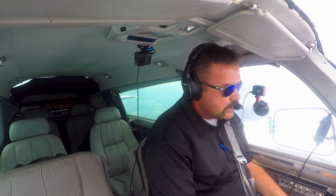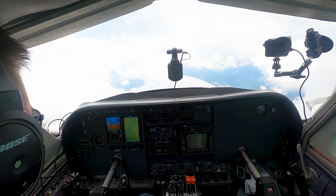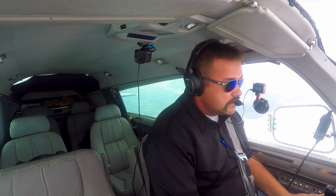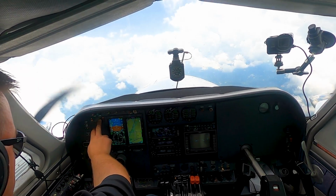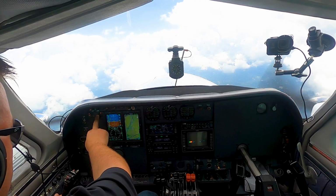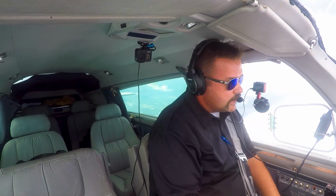Should hear the altitude call out any second. There it was. 3,000. And we're going to 5,000 feet. There's 100 to go. I'm going to start to pitch down and slow down the ascent rate, the climb rate. And then the plane should capture the altitude any second. And that's the altitude capture there.